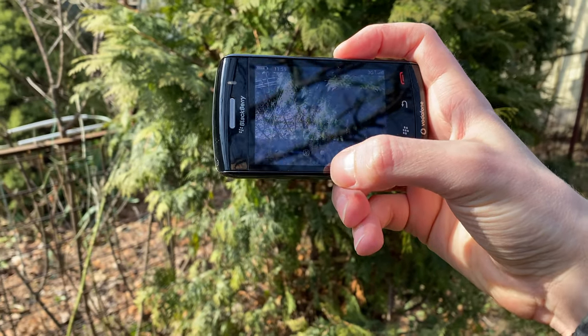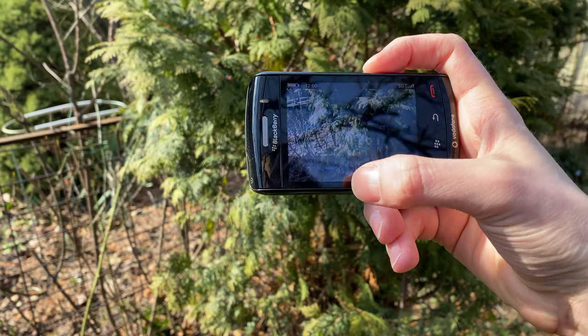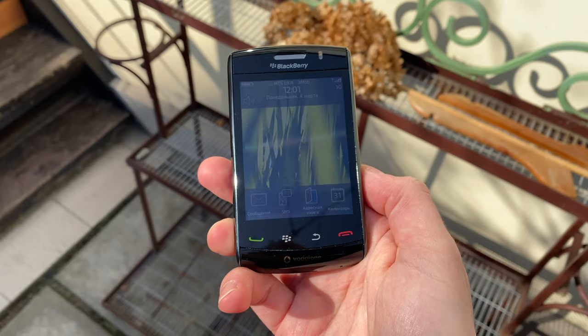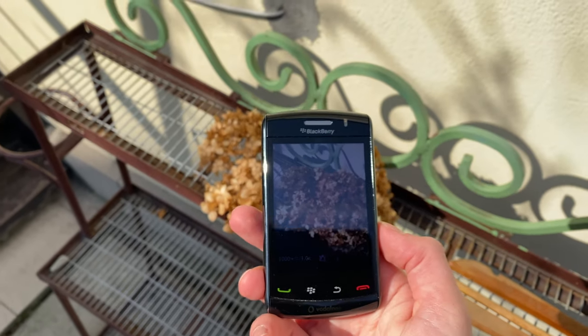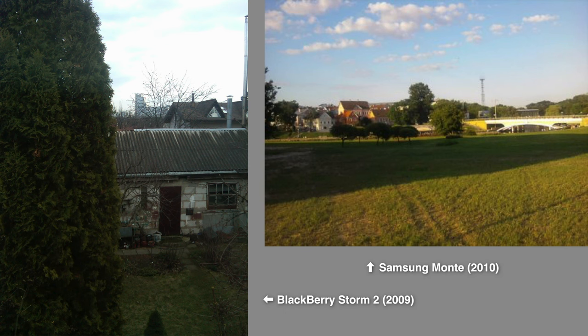With BlackBerry Storm 2 I would have been completely satisfied, because the photos here are quite high resolution, there's also autofocus, focus adjustment with a button and camera flash. Daylight photos taken on the BlackBerry Storm 2 are adequate for 2009, these are very much of that time. Now let's compare the photos I took on this BlackBerry with the photos taken with Samsung Mountain.